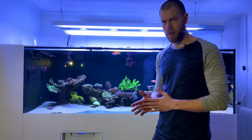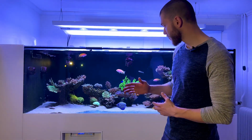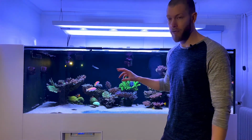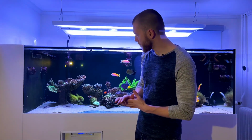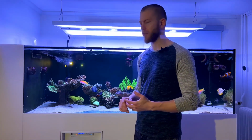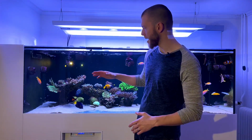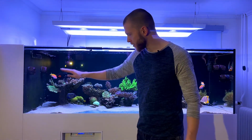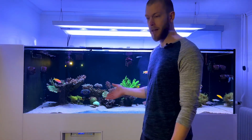The most probable candidates for me will either be some more MP40s on the back wall. That generally looks very slick, but I think the most likely option is some Neros. Probably not the new Nero 7s. They're probably too powerful if I mount them on the back, and the flow will just slam against the front glass, go down and push all that sand back, and yeah, I'll end up with the same issue.